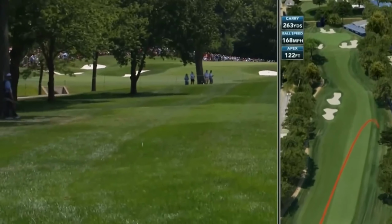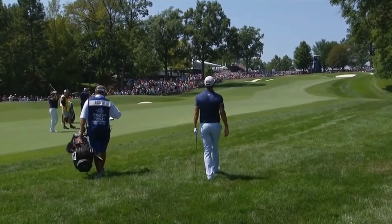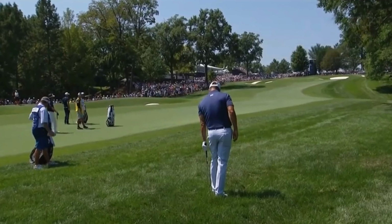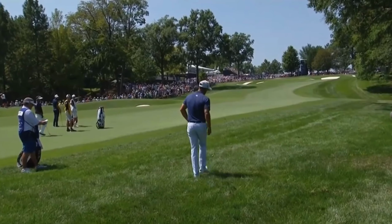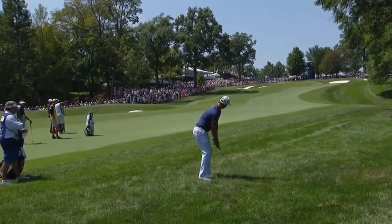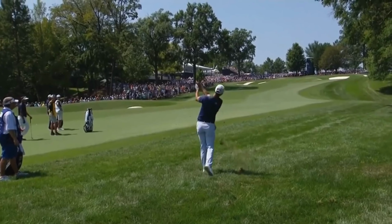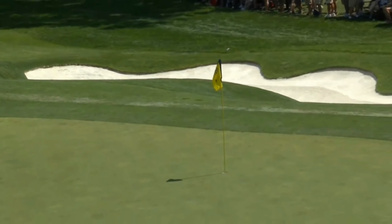Staying out to the right for Scott and into the rough. And it's amazing how that 166 yards, playing more like 176. The only thing he doesn't want is a jumper. This one would fly out of the rough, an extra 10 yards on him. And that one jumped left and into the bunker.